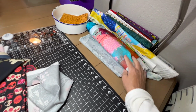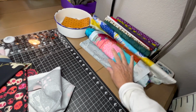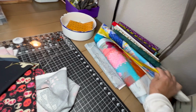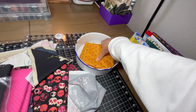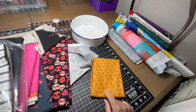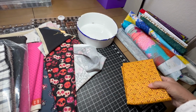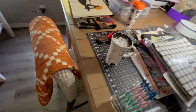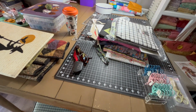Over here on my table, I also have fabric samples that I need to deal with. This is the problem with doing this kind of job, is I end up with stuff like that. I finished a cross stitch project, my witch, and this was the backing of the pillow. So I need to put that away. So that's stuff I need to deal with and put away. Whoops. And then let's come on over here. My coffee for the day. I got out my Halloween cups.